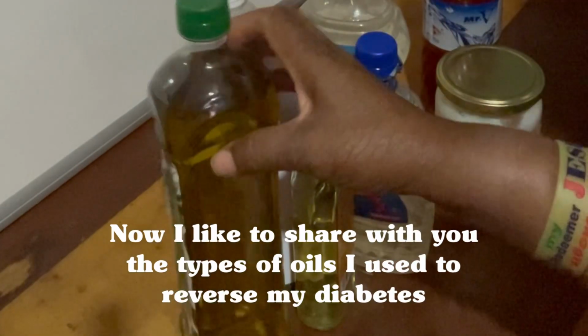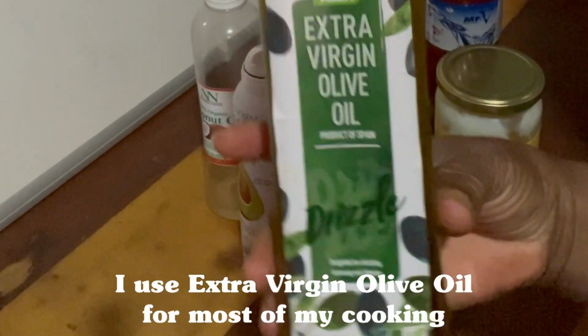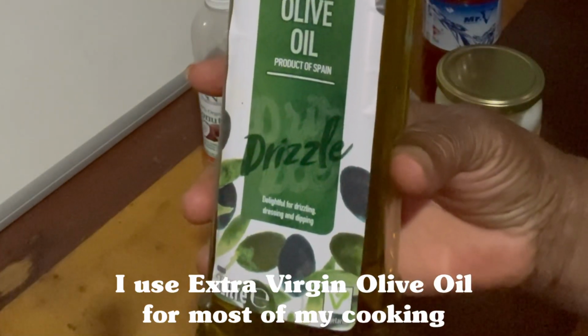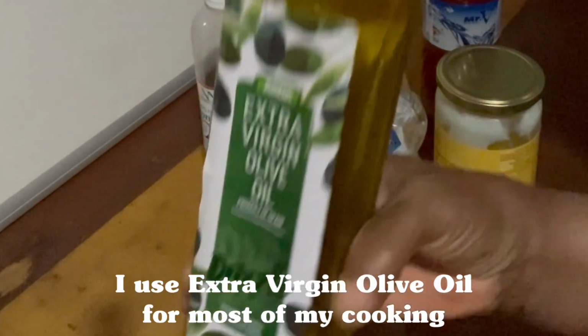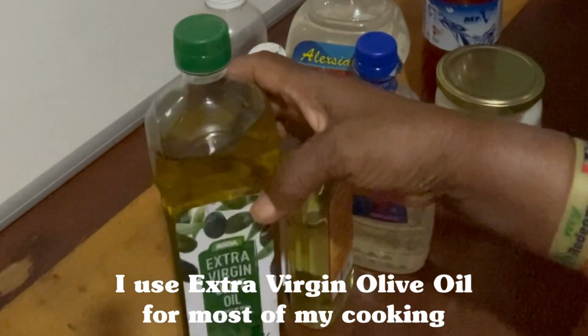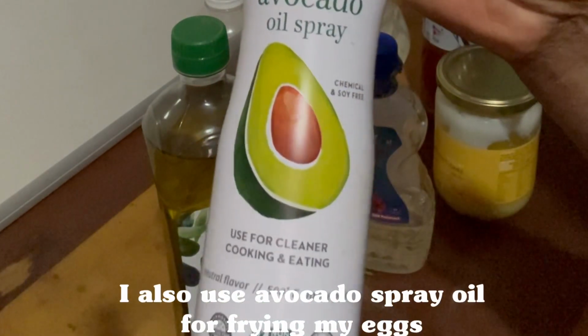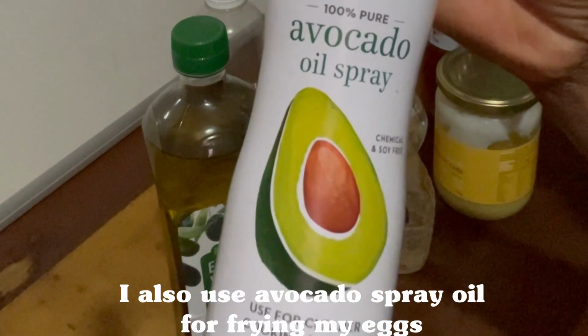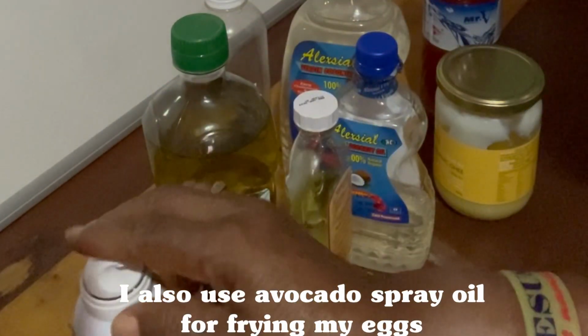Now I'd like to share with you the types of oils I use to reverse my diabetes. I use extra virgin olive oil for most of my cooking, for my stew. You can get this in the stores. I also use avocado oil spray. Just spray a little in the frying pan to fry your eggs and you get all the nutrients.